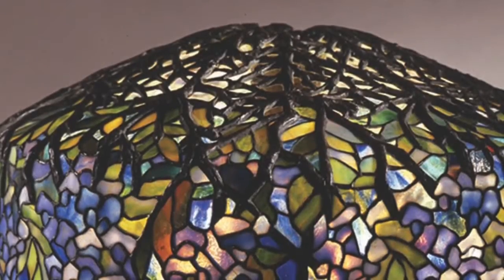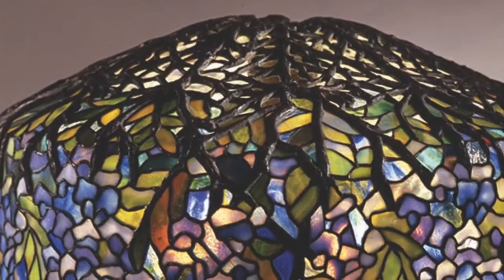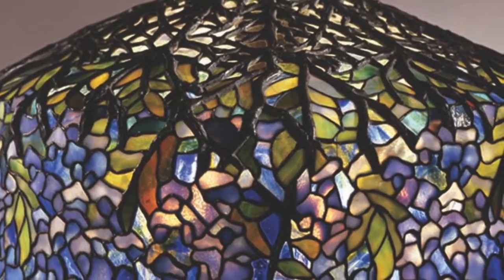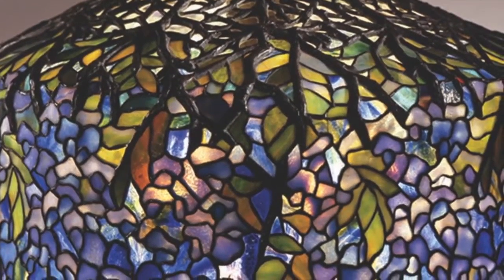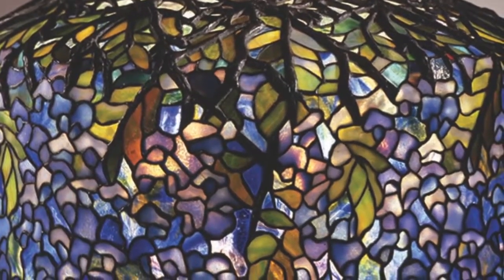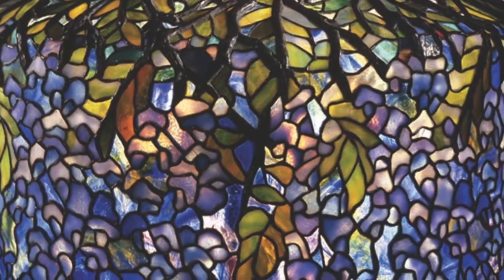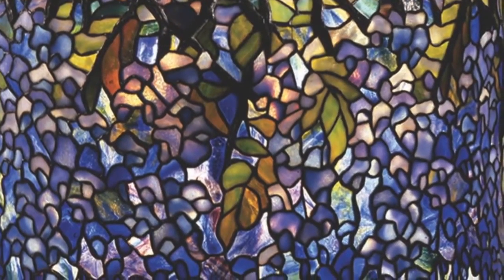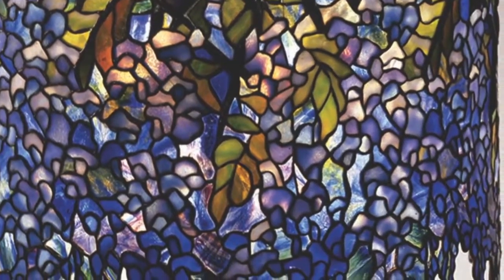Look at the flowers. They're very uniform in color and shape. How to select glass in such a way that you can make out individual blossoms, that the design isn't static or just downright boring? It took great skill and great patience to successfully select a wisteria lampshade.